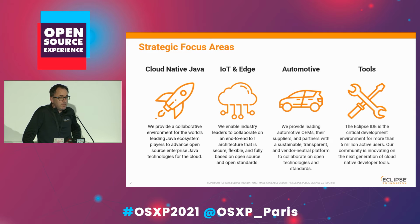IoT and Edge: our IoT working group has been around 10 years now, so we're already building a strong legacy there. Automotive is newer. This is exciting, I think. As you all know, any vehicle is essentially a computer nowadays, so it needs a lot of software to power it. And tools, of course, which are also our heritage.